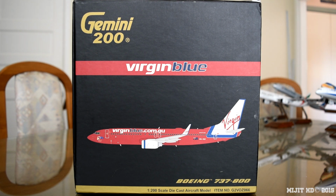I didn't buy this model from a retailer, but from a good mate of mine, Brody Whitaker. This is now my 8th 737 model, and it's my first Virgin Blue model.